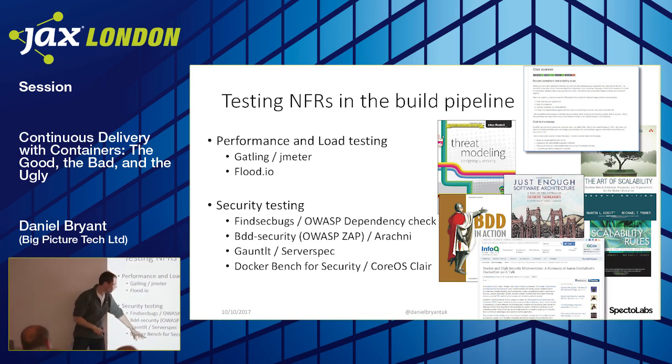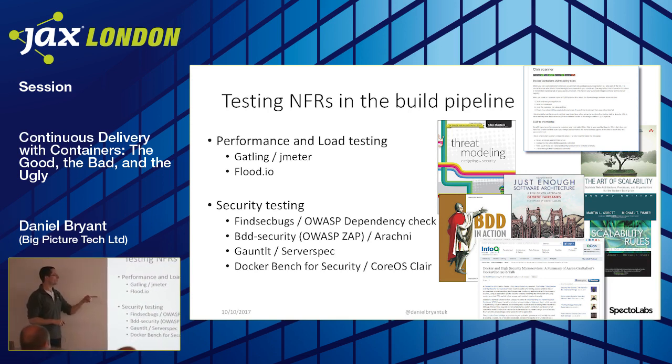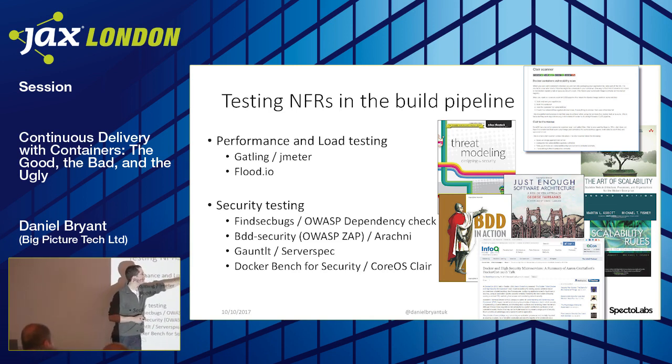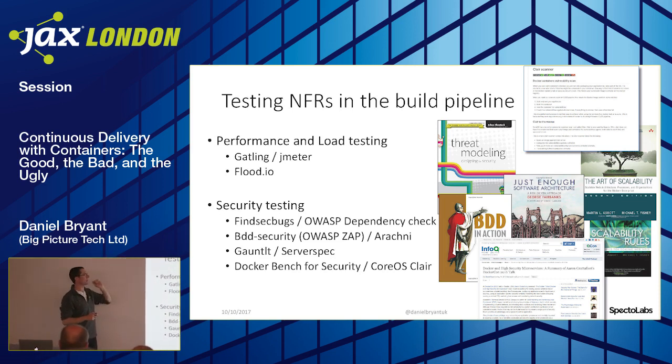Docker Bench you have to pay for. CoreOS Clair is an open source project from CoreOS, but running it is a bit of a pain. I bumped into a gent at a conference a couple of weeks ago, and he's put together a really cool Dockerfile that makes running CoreOS Clair in your pipeline much easier. I've put some links to that in the back of the presentation. Hat tip to him, I've forgotten his name.